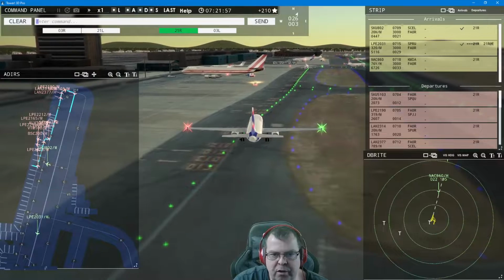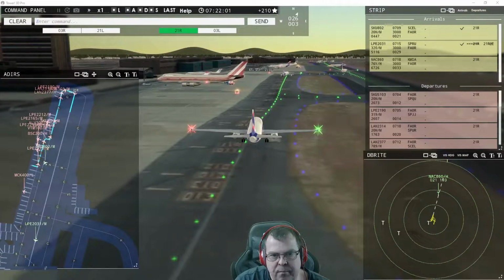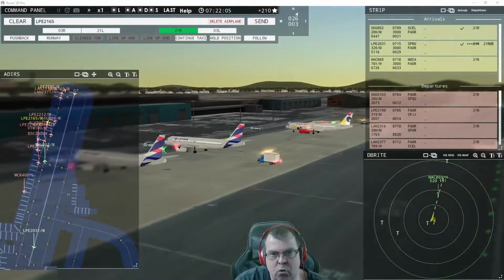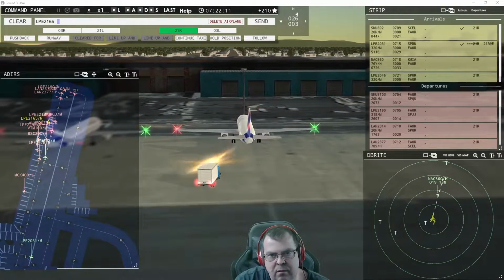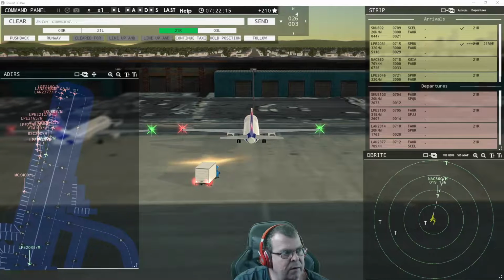What a nightmare, really. It's so disappointing. Ground, Maverick 400 request pushback. Yeah, these are the new ones already. We're finished with the schedule here now. Tower, Land Peru 2046 inbound runway 21 right. So disappointing. Ground, Land Peru 2212 request taxi runway 21 right.